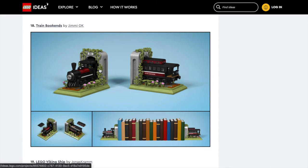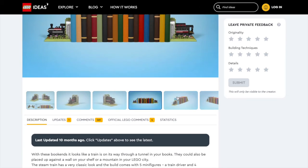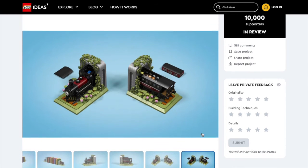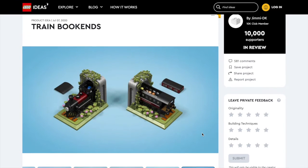Now, whether or not this becomes a set, I do want to build something like this. It's such a unique design, like the train is going through the books. I think it'd be really cool for Lego to make a set like this. Especially, are the books actually builds, or are they just... No, it's just the trains that are the builds. But still, I think this is a really good looking train set.